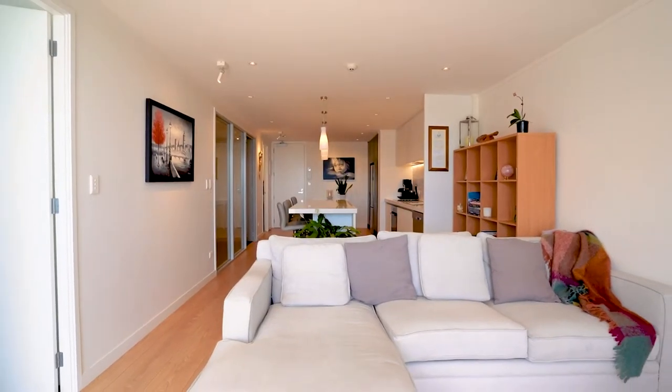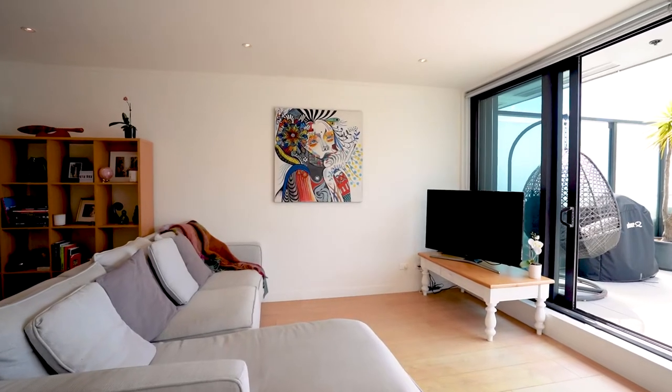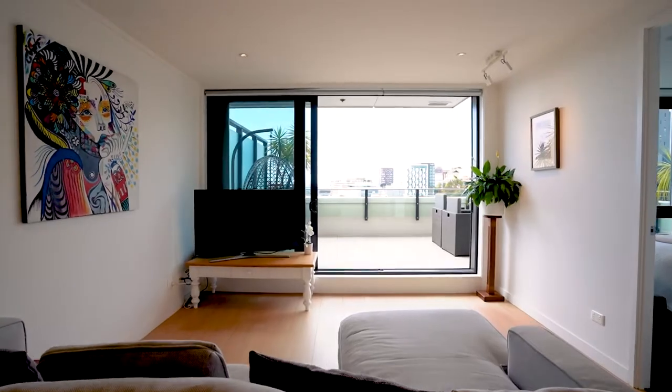This large open plan living area flows out through these double glazed doors out to this large north facing balcony where the vendors have spent lots of time entertaining their family and friends out in the all day sun.